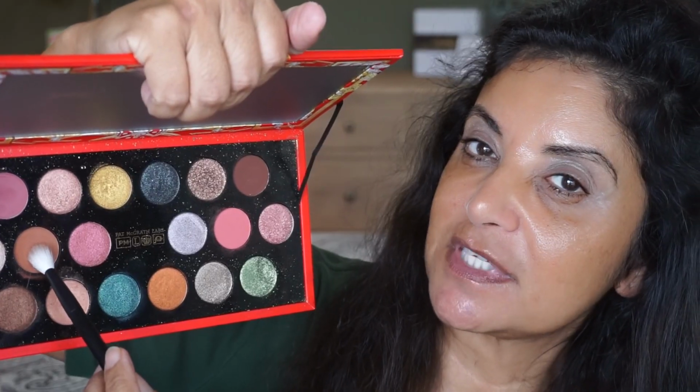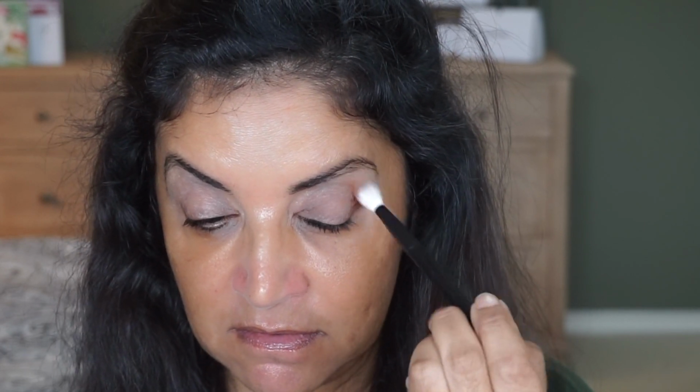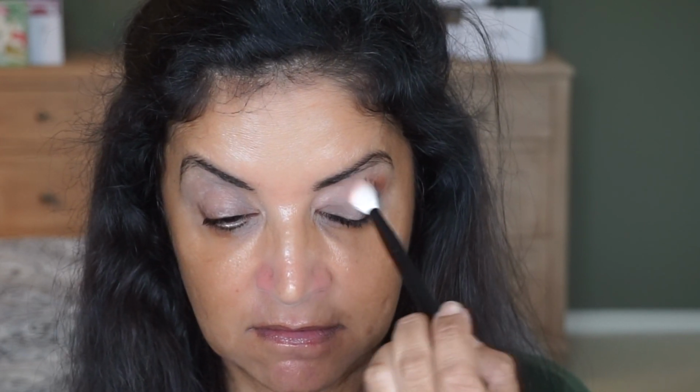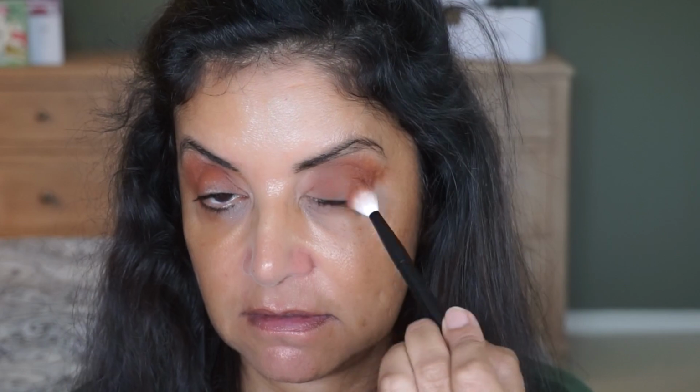I'm going to start out with Sunrose Amber, and I think I kept saying Sunrise Amber. It's Sunrose Amber. And you know the usual, I'm going to place this in my crease. I mean, that's just beautiful how it blended out. I'm going to bring that shade all the way down to my lid. And this one was reference number 27.